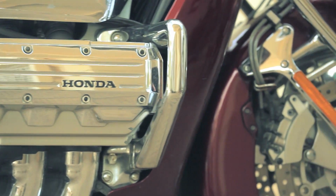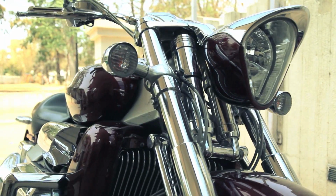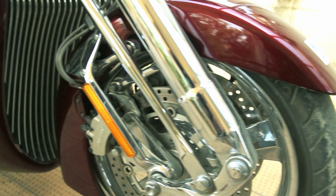It is a moment where words fall short. How can you describe a motorcycle which makes words fail you? Don't wonder what we're talking about, for we're about to show you one of the most radical motorcycles to ever be put into production, the Honda Rune.